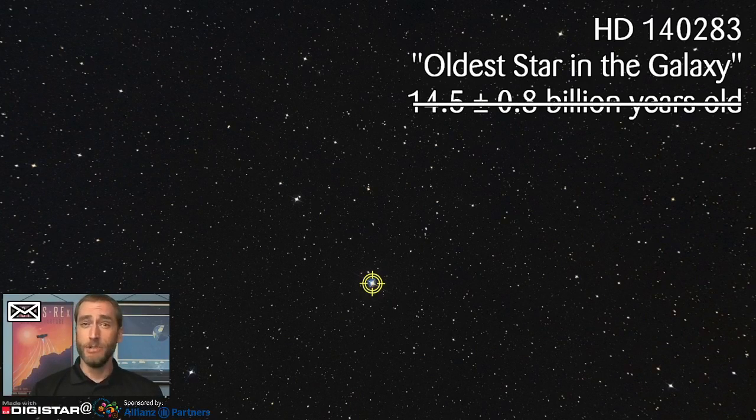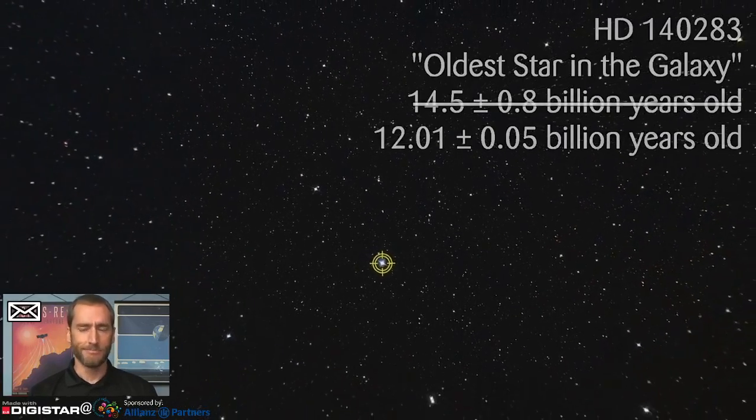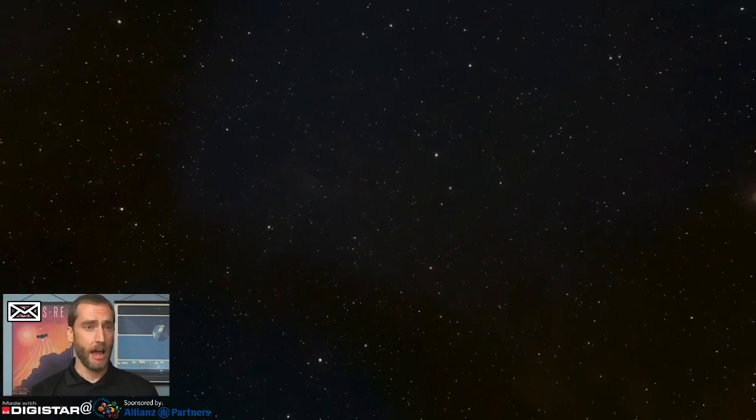But thanks to some new measurements, we can now refine this age, and it looks like it's a little bit younger than we thought at first, now estimated to be about 12 billion years old. Still pretty old, still certainly one of the oldest stars that we are aware of, but at least now it's younger than the universe, so that takes care of a little bit of confusion that may have been out there. So that's still a really old star in the sky.